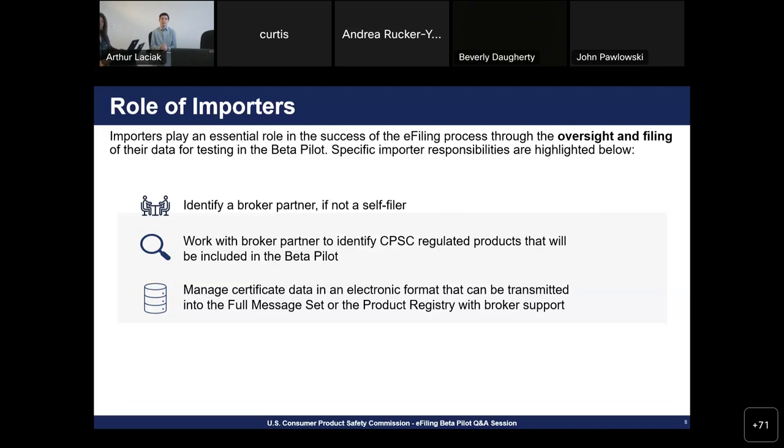And then you would continue to work with your broker partner to identify CPSC regulated products that will be included in the beta pilot. Again, these are all products regulated by CPSC that require a certificate. If you go to our webpage, you will be able to find that information. And prior to the pilot, we will disseminate a list of HTS codes that we would be flagging as part of the pilot to assist you to find those regulated products.